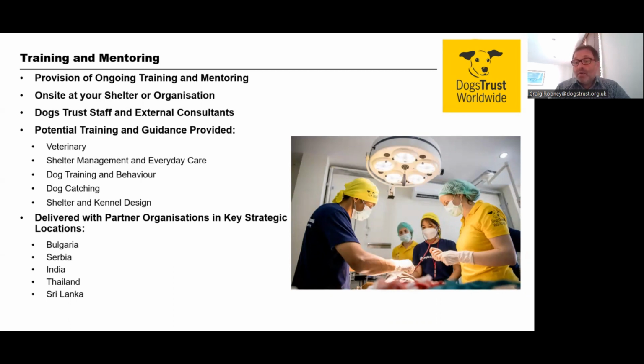in your shelter. We're also able to provide staff from our training and behaviour team to work with your staff at your shelter to increase their skills and knowledge of dog training and behaviour, while we're also able to arrange training in dog catching as well if that is a part of your shelter operations. Finally, we are also able to provide support and help with shelter and kennel design if you need to renovate or refurbish your shelter. Unfortunately, as with the behaviour workshops, this kind of training and mentoring is only open to organisations in our key strategic locations of Bulgaria, Serbia, India, Thailand, and Sri Lanka.